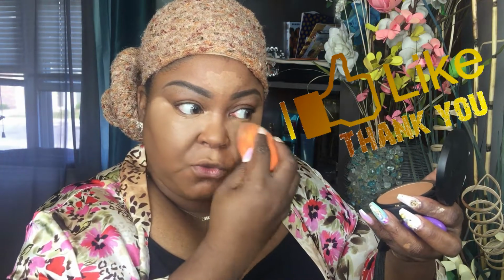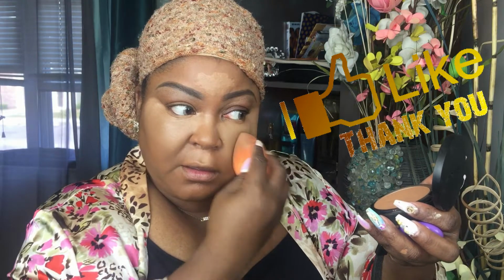Now, not to be confused with their high impact, they have a high coverage concealer. I've never tried that one. I've only tried this one because, like I said, it gives you that soft matte finish, and it definitely will hold you in place. I've been wearing this for a while. And you get almost 1 ounce in that tube as well. And again, it's called the Brightening Gel Future Serum or Future Gel Serum, something like that. But y'all catch my drift.